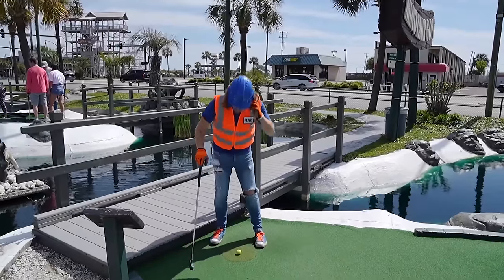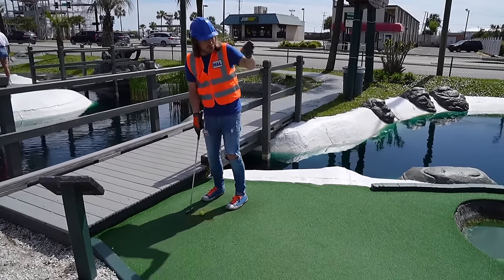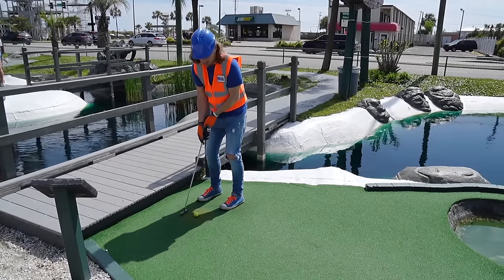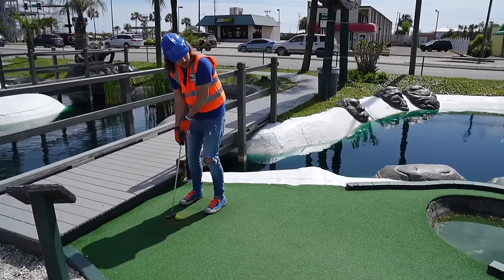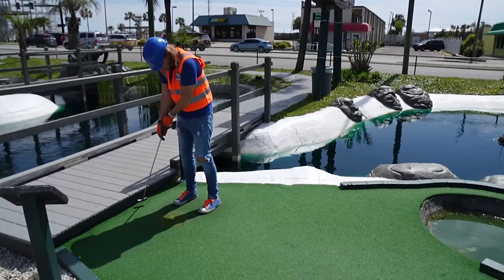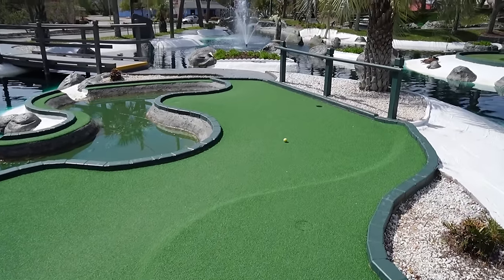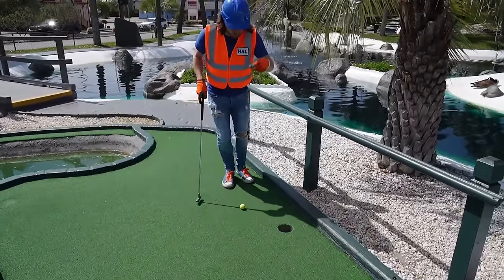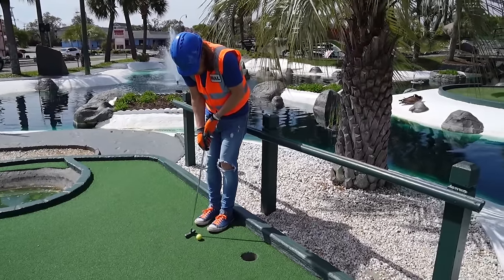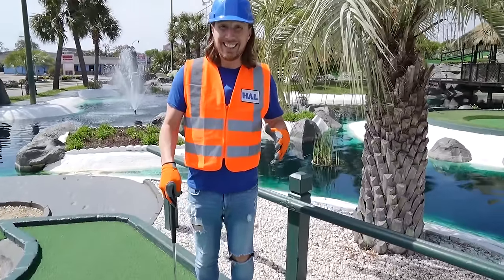All right, so you put your ball down. Now you line up. You try your best to get a hole in one. So you've got a really good stance. You hold on to your putter, and then you swing back and then you swing. But you have to be careful. There's obstacles all over the place. Oh, really close to the hole on that one. So now we're just going to use one more swing. Wow, we did it in two tries. That's great. Mini golf is so awesome.